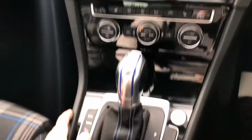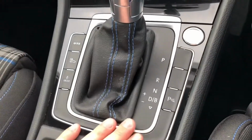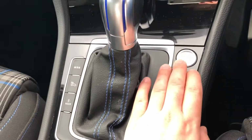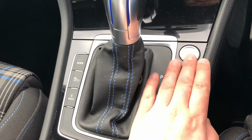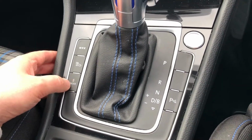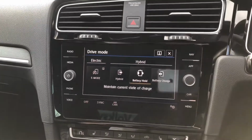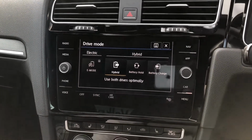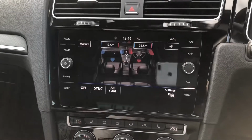In terms of driving systems, the center console here is nicely laid out. You've got these blue accents on the gear lever as well. This vehicle comes with keyless entry and keyless start as standard, which is a nice add-on. And on the left side here, you'll be able to control various modes. So, E-mode, basically you'll be able to choose from the left the full electric mode, which is up to 30 miles. Hybrid gives you both drives optimally, as it says.